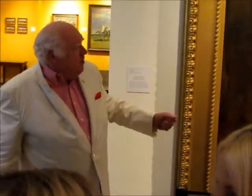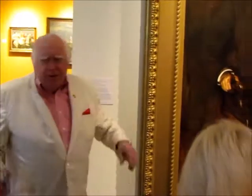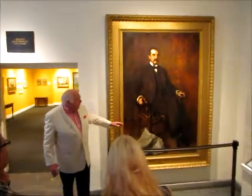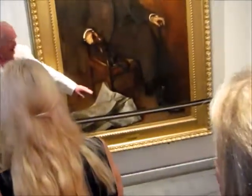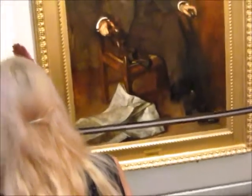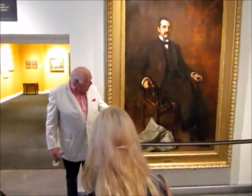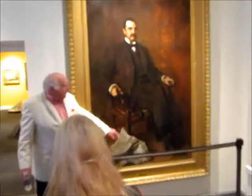His son is John Sanford. This is about 1905. I think those stables over there are about 1905 as well, I imagine. There's a crumpled up New York Times here, and I don't know why. In every portrait, there's stuff, and there's a reason for every element in every portrait.